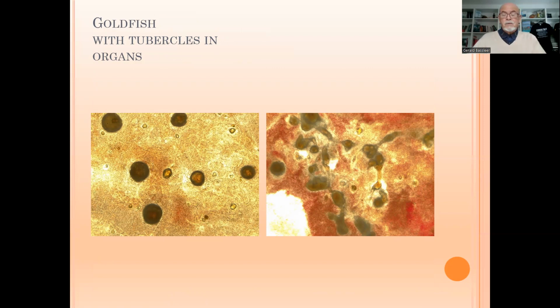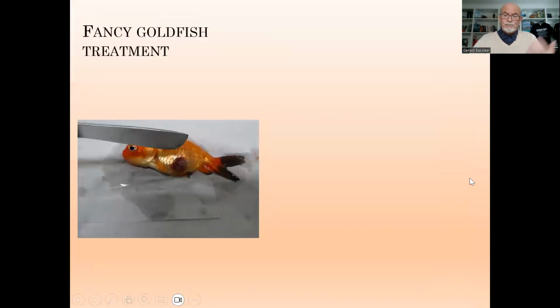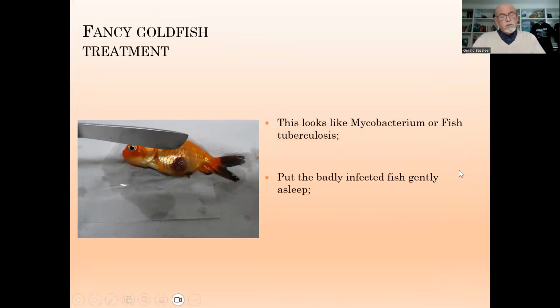And of course then the fish will get weak, get wounds, get other bacterial infections. The gills will become pale, the gills will suffer badly because the kidneys are not functioning, etc. So the fancy goldfish, the very bad ones, like with the wounds, you better put them gently asleep because it looks like a Mycobacterium or a fish tuberculosis. The wounds can be caused by other secondary bacterial infections. So that's something you have to consider, that usually it's different kinds of bacteria that develop together or afterwards when there is already a Mycobacterium infection.